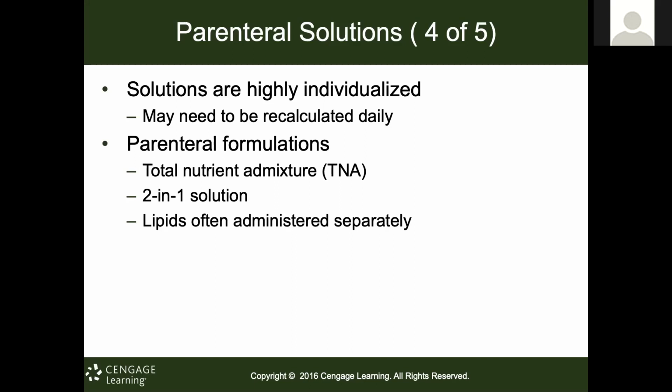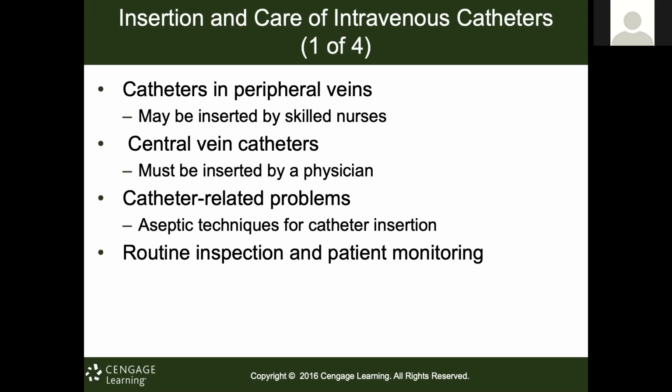Although the administration of TNA solutions is simpler because only the infusion pump is needed, the addition of lipid emulsion to solutions reduces their stability, potentially resulting in the formation of enlarged lipid droplets and particulates that can block capillaries or damage other components in the circulatory system. As a result, lipids are often administered separately when they're not a major energy source and are used only to provide essential fatty acids. An example describing a method for calculating the macronutrient and energy content of a parenteral solution was provided in the previous video that we watched. Okay, catheters.